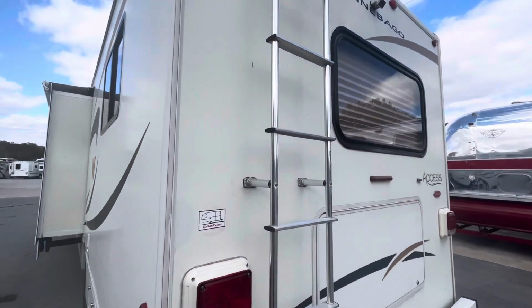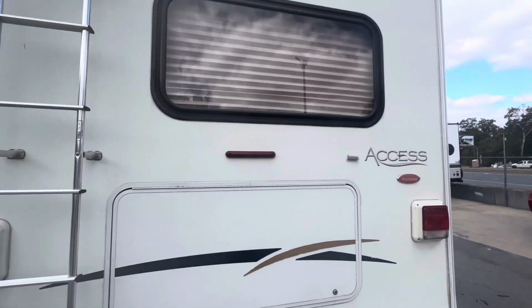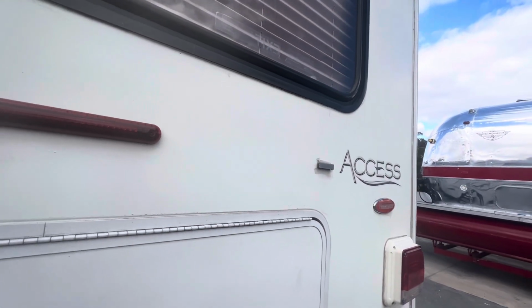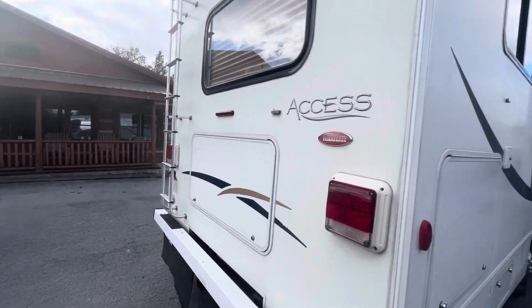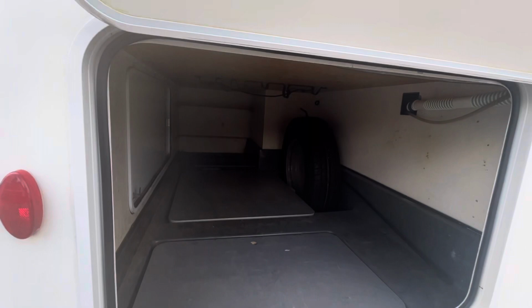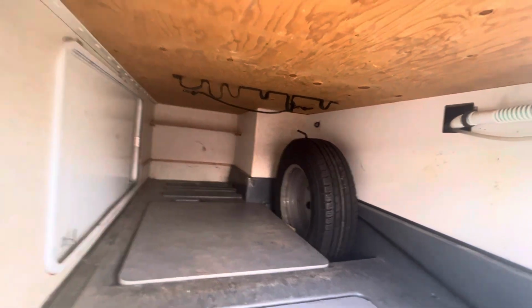Somebody has owned a motorhome before that's owned this one. I don't know if they got everything cleaned out of it or not. It's locked. I'm pretty sure you got good storage space back here, though. Let's see if this one's open. Yeah, there we go. Great storage space. Looks like a brand new spare tire, full sized.